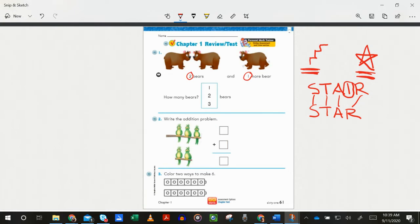Number 2. This goes with the math we were doing in our last lesson. Write the addition problem. Notice it wants the problem vertical or up and down. What are the addends? What are the groups or parts that you see here in the picture? What is the sum or the whole group number? Write the addition problem which goes with this picture.